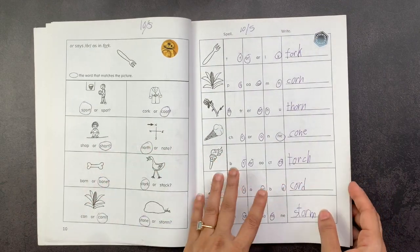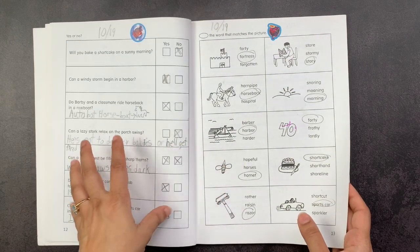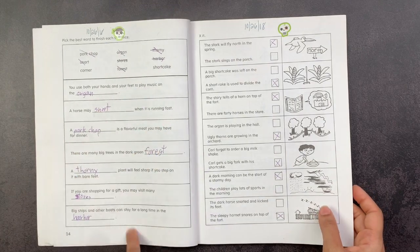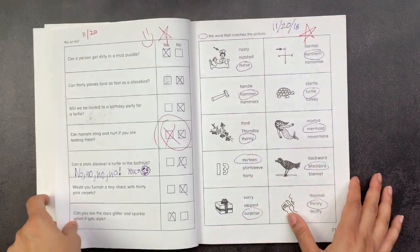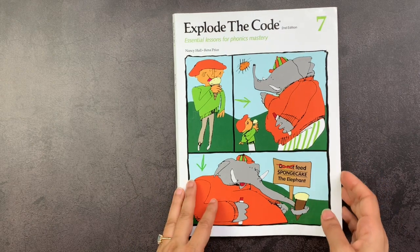You still have picture identification, you still have the vowel sounds and consonants broken out in syllables, you have the funny yes/no questions, the picture identification. You do start to have a little bit more complicated fill-in sentence activities, but for the most part, the format is the same. So my son actually just did book 7 in 4th grade.